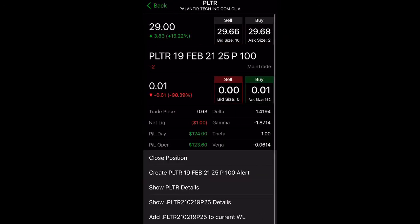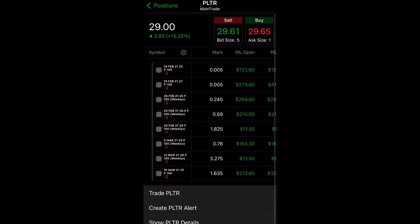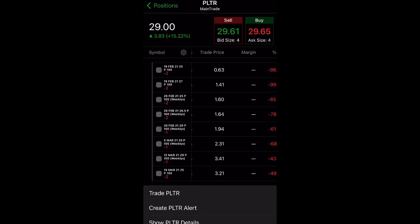This is a 25 strike price. What I'm saying is I don't mind buying shares at 25, but right now the stock is above 25. It's actually at 29.60. So this will be expiring worthless, and for that I collected $63. So I sold 2, so it's over $120.